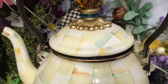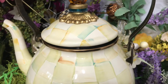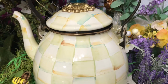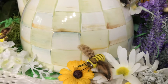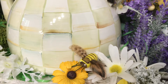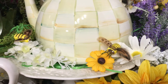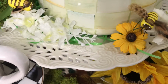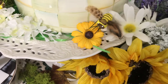Look at all the beautiful detail work that Mackenzie Child puts into every single piece. Look at all the yellows, blues, oranges, and whites in this tea kettle. That's why their pieces go so well with so many different things. And I got this riser this last month. Isn't it beautiful? Love how it's finished off.